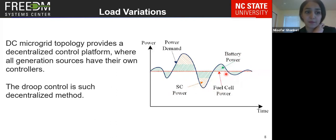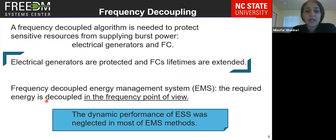We would have a decentralized control platform in a DC microgrid, and each generation source would have its own controller. The main idea of the controller is the droop control algorithm. This is a decentralized method in which we are controlling each source of the system. We are trying to have a frequency decoupled algorithm to protect sensitive sources like the electrical generators from supplying burst power. So we are looking at the load variations from the frequency point of view. If we protect the electrical generators, they are going to be protected from any variations in the system. And this is where the concept of the frequency decoupled energy management system comes in, where we require the energy to be decoupled from the frequency point of view.